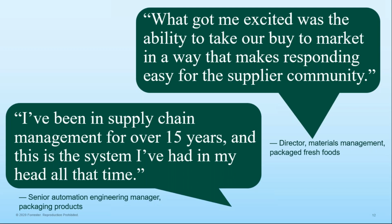And I still remember the sense of validation in the voice of the person, the senior automation engineering manager in the lower left, when he talked about finding that system finally at a trade show that he'd been looking for all his life.